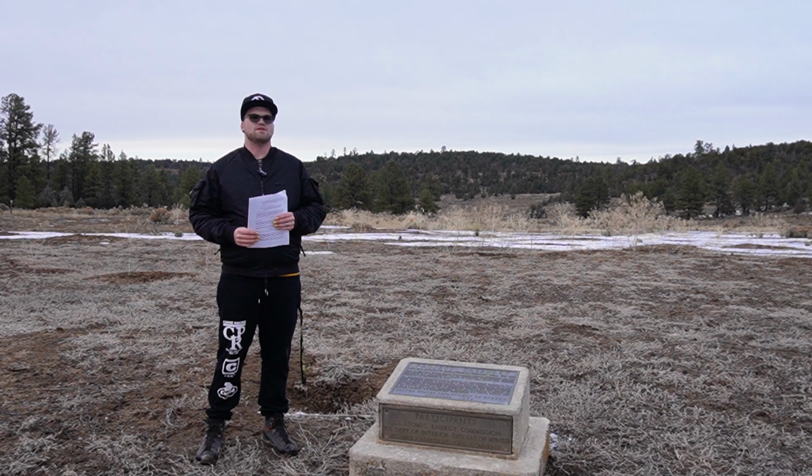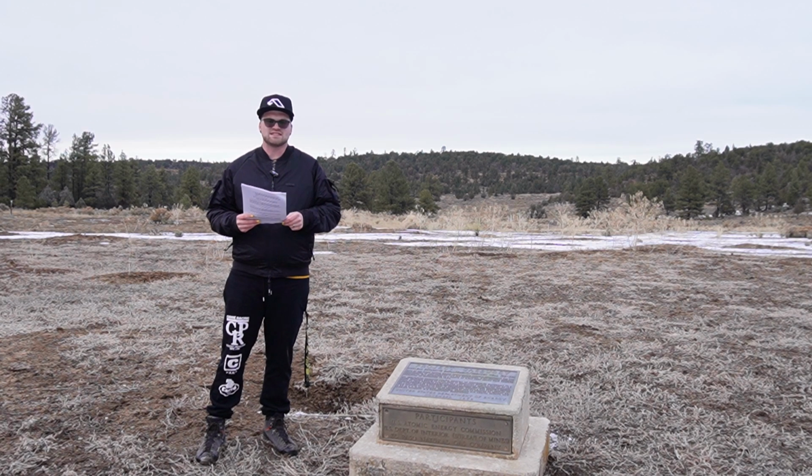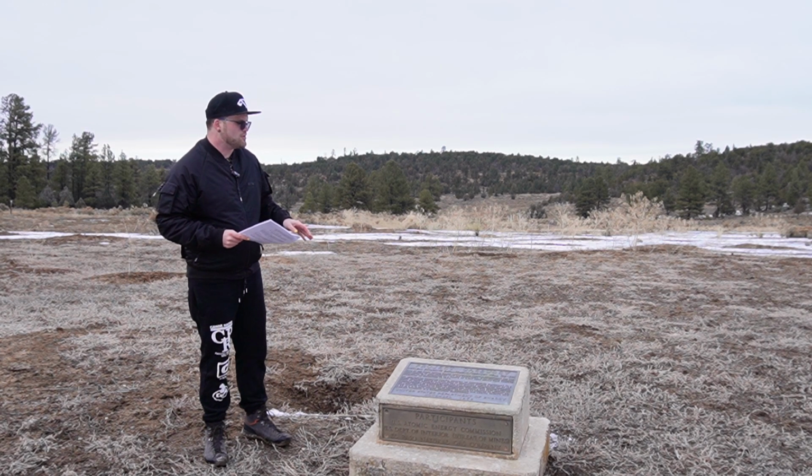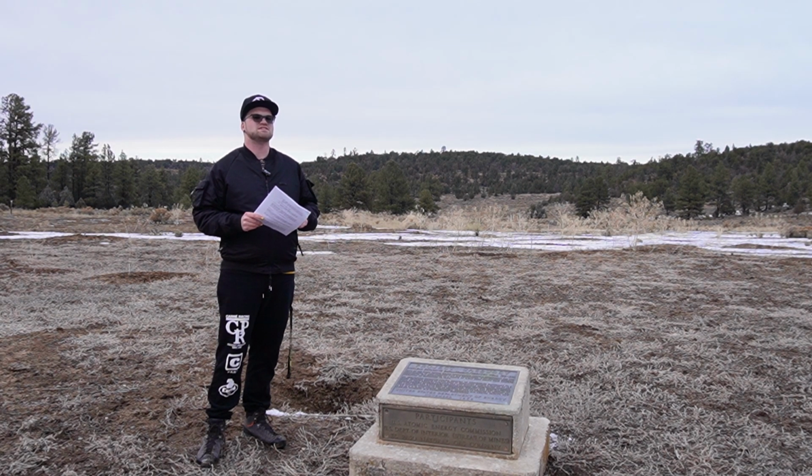I'm standing in northern New Mexico, in the Carson National Forest, east of Farmington, south of Dulce, just a few miles off the western edge of the Jicarilla Apache Nation. On December 10, 1967, 4,227 feet below this marker, a 29-kiloton nuclear device was detonated in an effort to stimulate the production of natural gas. This is the Gasbuggy site.